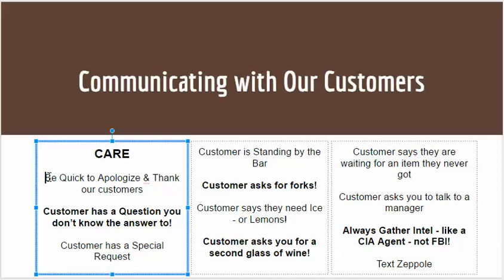But be quick to apologize and thank our customers, always. It's the same habit you want to have in your marriage, in the future, anywhere you work. Be quick to apologize. Do not ever argue with the customer. It doesn't matter. Just apologize. I'm so sorry about that. Let me fix that real quick for you. I apologize. And then take care of that. Thanking our customers, be quick. Thank you guys so much for coming in. Welcome to Batangas. It's all showing that you care. You are grateful for them to be here.